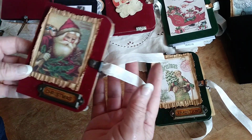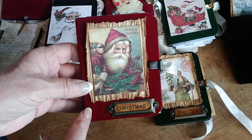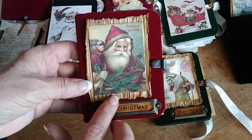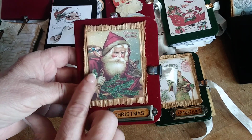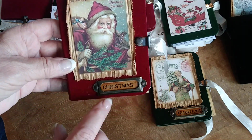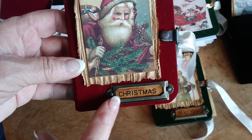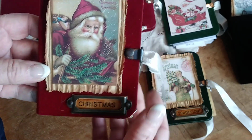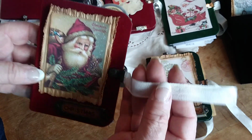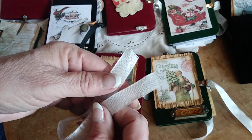But it comes with the sticky back velvet, and then this is a red one. I added some ribbon twist paper. I love this. It adds a lot of texture but not very much dimension. And then I added a digital Santa. And on this one, I put a little bookmark, and I added Christmas and distressed it to make it look old. It has the rusted D-ring fasteners. And then I just close it with a little seam binding.